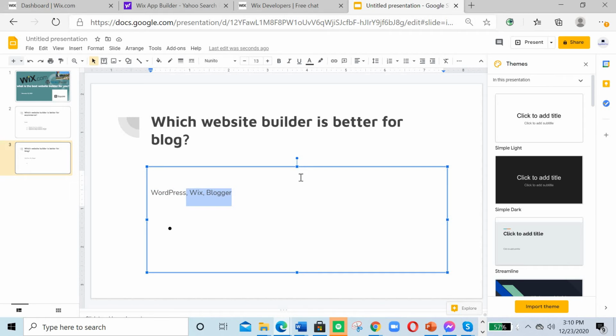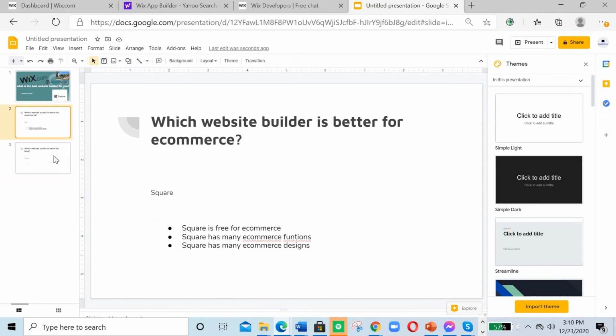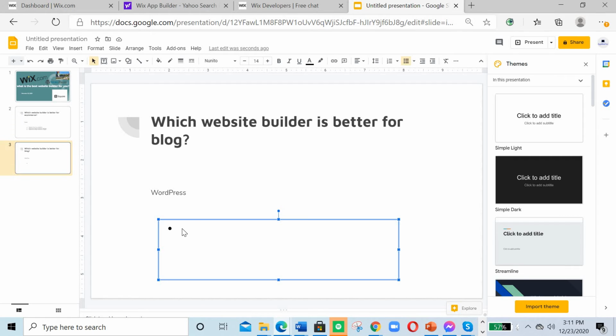Which one is the best? Maybe you'll say. It's WordPress, Wix, or Blogger: number one I say is WordPress, number two I say is Wix, and number three I say is Blogger. The best one I say is WordPress, because WordPress has very good design. WordPress is free for blog.